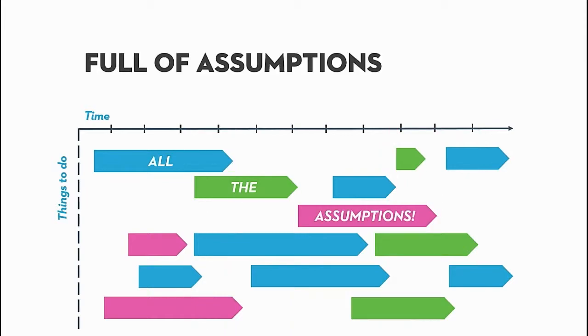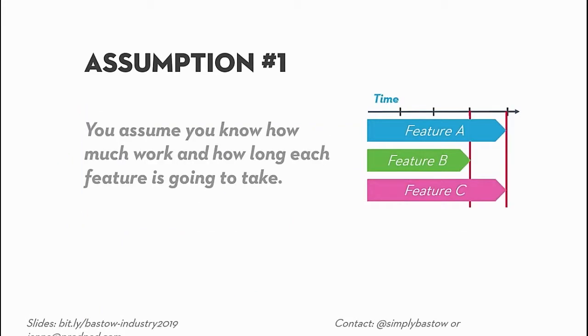And so what you're actually ending up with is a whole bunch of features and a big pile of deadlines, and it's all basically a big pile of assumptions stacked one on top of the other. And so the first assumption you're making with this format is that you know how long each of these is going to take. Now, this might be easy for the stuff that you've broken down and got good estimates from your development team in the short term, but the further down the list you go, the more you're actually making up, the less clarity you've got.